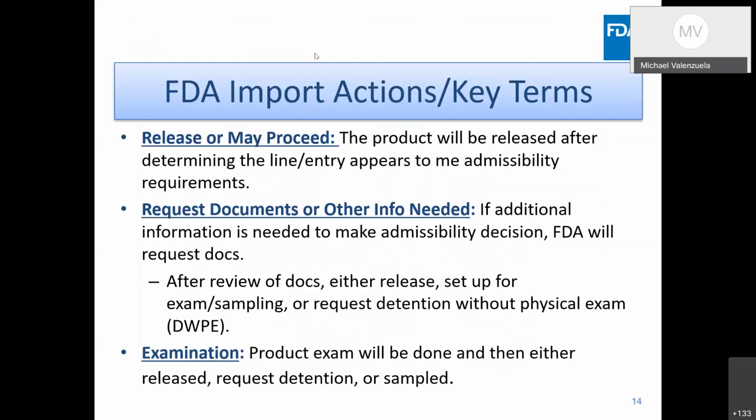The next three slides are key import terms for reference. This is just for reference since I mentioned a lot of terms that may or may not be new to the audience. Most of them have already been discussed, but I will recap here. The first one is release or may proceed. That means the product will be released after determining that the shipment appears to meet admissibility requirements. There's a little typo there.